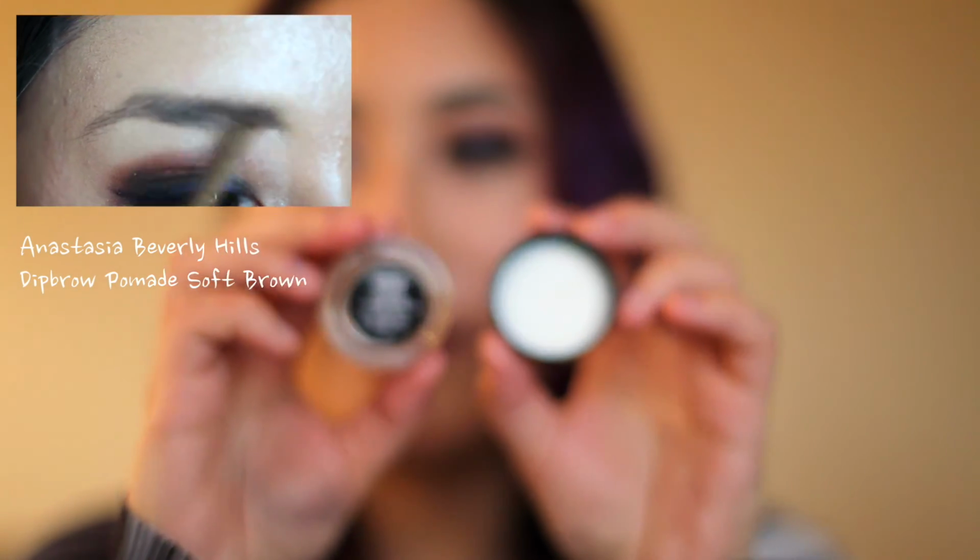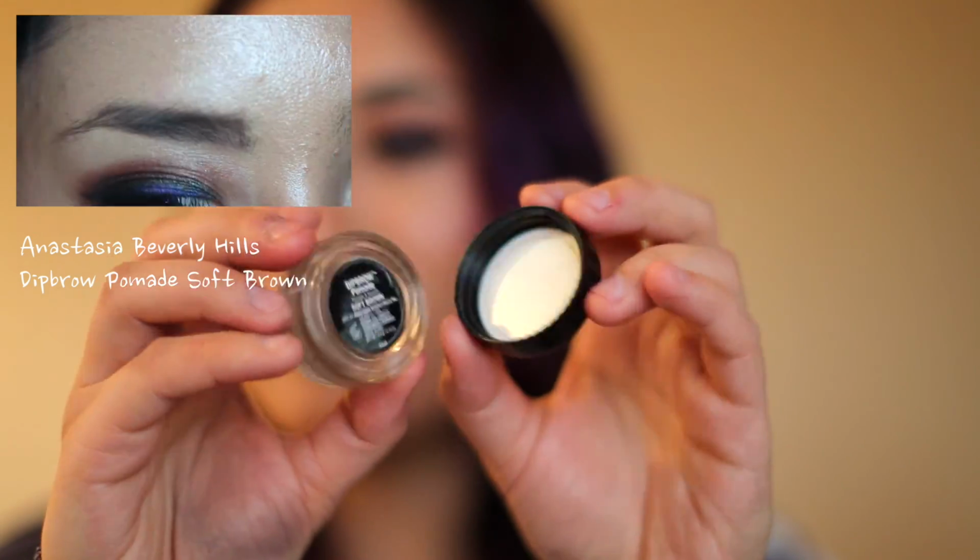The waxes' consistency is a bit harder. It's not as creamy as, say, your cream gels, because I think they're meant to just stay in place and not slip around too much. You don't want them to melt off your face halfway through the day, so I think that's probably why the formulation's a bit different. Similarly with brow waxes like the Anastasia Beverly Hills pomade, the consistency is definitely harder. But again, it sets in place and just stays all day, and I quite like this one as well for days where I have more time to put my brows on, because for me it takes more time to use this than, say, a brow powder.